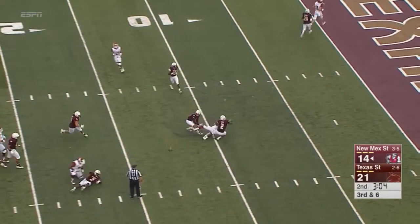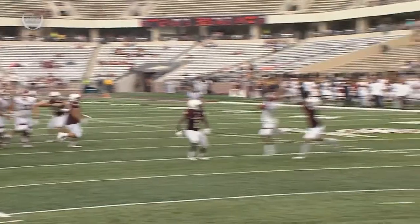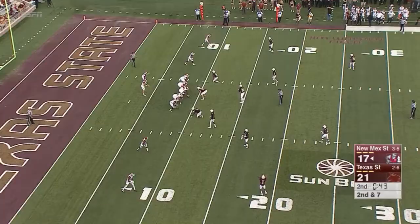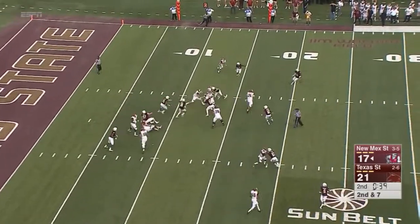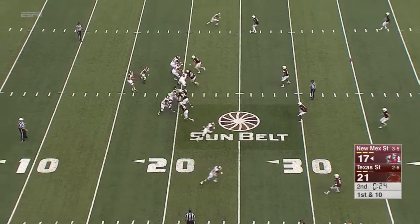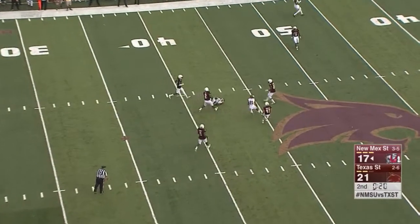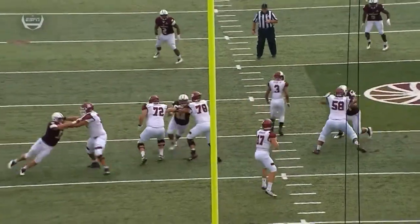Blitz coming, forcing the early throw. Now the Bobcats bring some pressure off the edge, forcing Tyler Rogers to hurry up his throw. New Mexico State does quickly get to the line. The fake to Huntley, and here's Rogers. DBs play deep, and Rogers may want to go deep here. Up the middle, and the catch made. That's O.J. Clark.